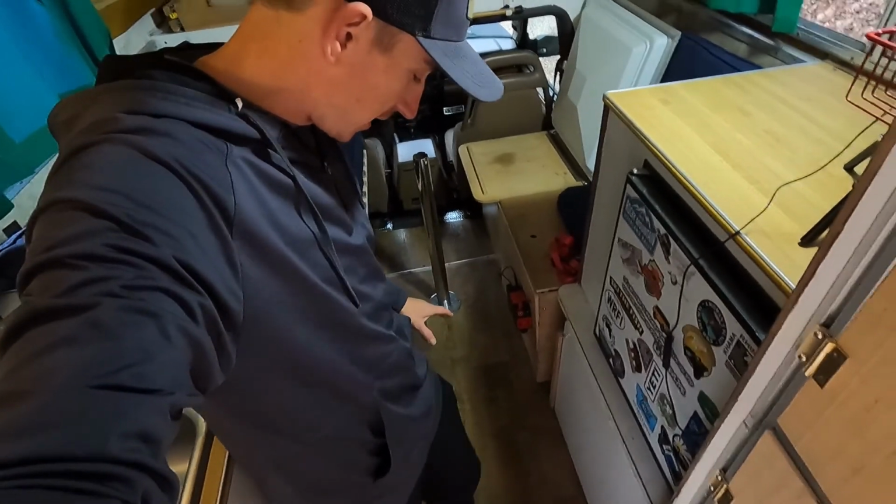We got a soft spot in here. Right here you can kind of see I can push it down. I believe that is probably an access hole to the fuel pump. But either way, we're going to address that. So new floor, new interior. We'll probably keep the old 70s vintage style though, because that's wicked cool.